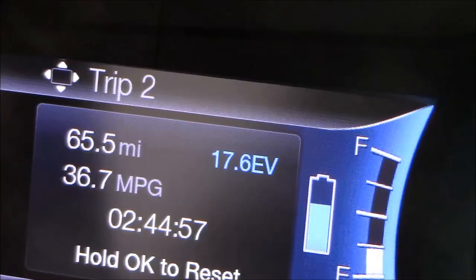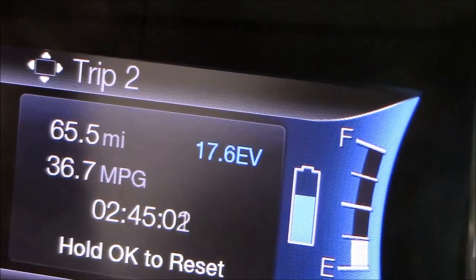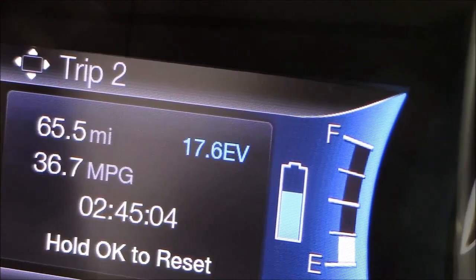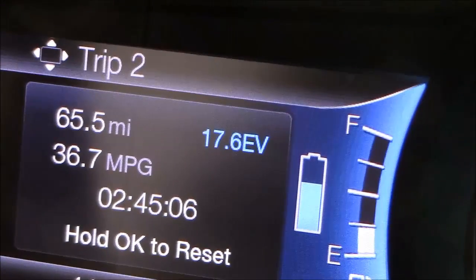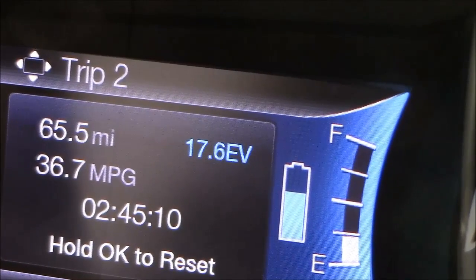Here's our last fuel economy test. We're doing 65.5 miles, 36.7 mpg. Most of this was in stop-and-go city driving. About 20% freeway.